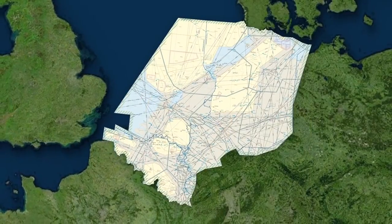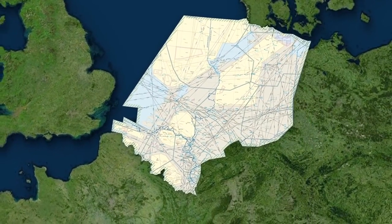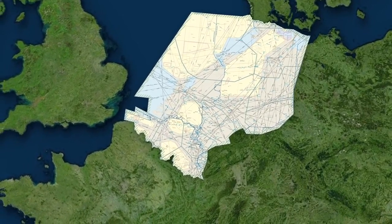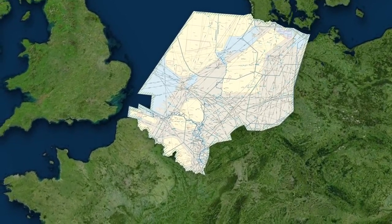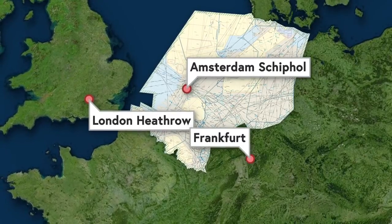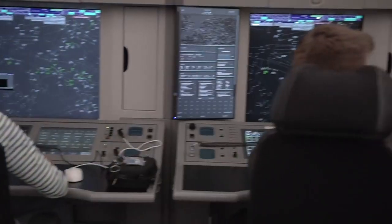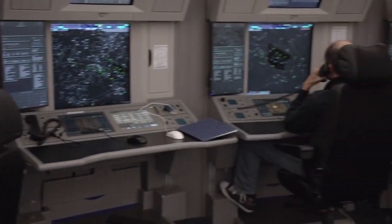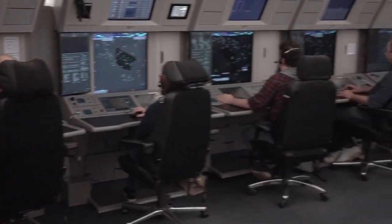It's one of the busiest and most complex airspaces in Europe, especially as it receives a significant amount of traffic climbing from or descending into 4 of Europe's 5 busiest airports: Heathrow, Schiphol, Frankfurt, and Paris-Charles de Gaulle. Every single one of those flights, as long as it's between flight level 245 and 660, is in contact with the people in this room.